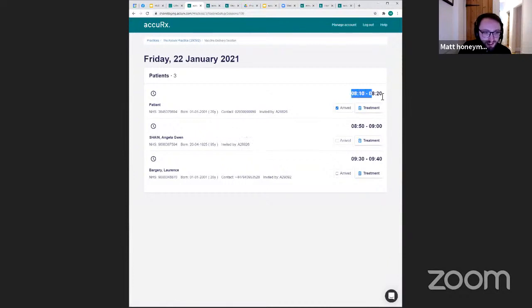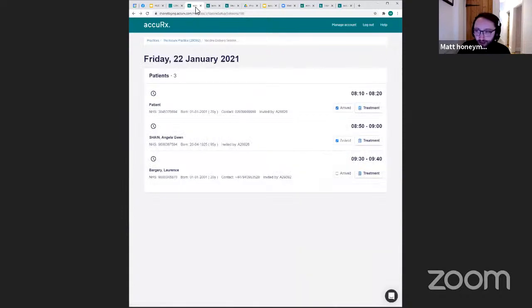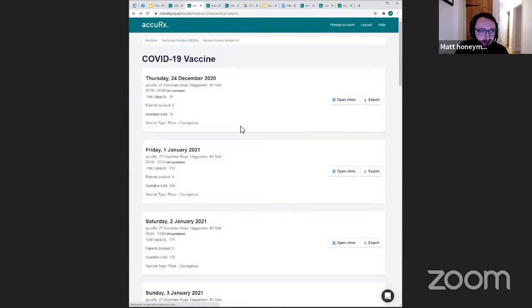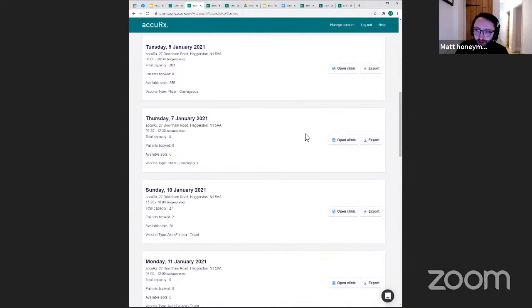Here we can see the appointment times and information about the patients. I can mark them as arrived and look at the treatment screen as well, although I don't think that will be available just yet. You can also export, for each given clinic, a list of the patients who are booked into it. That's also available. You can look at that booked list view. It's something we hope will be of use to you when running your sites, and another area where we're improving the product all the time.